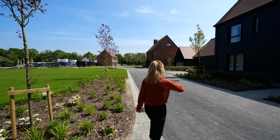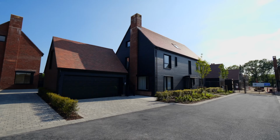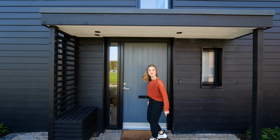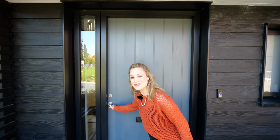Right, so moving towards the front of the property, it's definitely giving me modern farmhouse vibes with its sort of outbuildings, and then we've got a traditional chimney up there as well. So let's head on in. Nice little front garden as well. Ring doorbell. Should we see who's in? No, we'll have to let myself in.